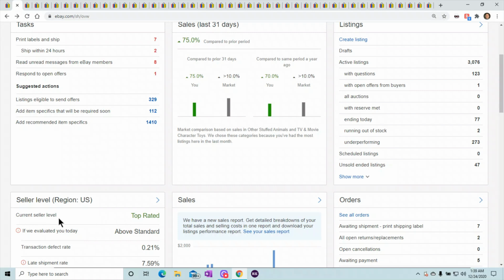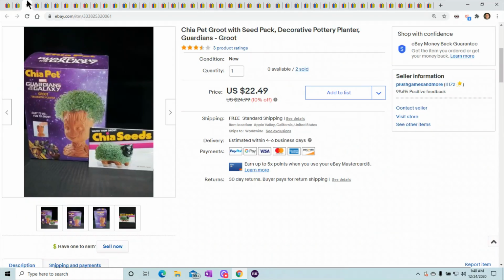Current seller level, top rated. Now, I went from around 1.5% to a 7.59% late shipping rate. So that is great. Hopefully I can call eBay and talk to them. I don't know what else I can do about it, but all I can do is call them, and hopefully they can help me with that.